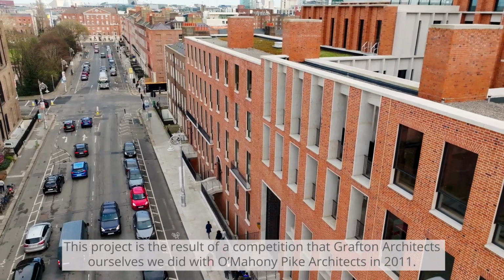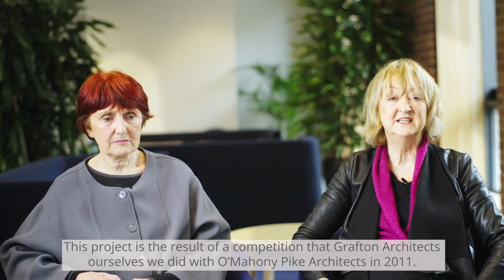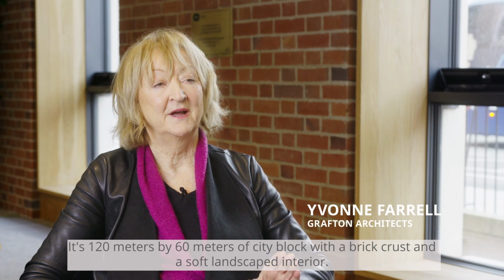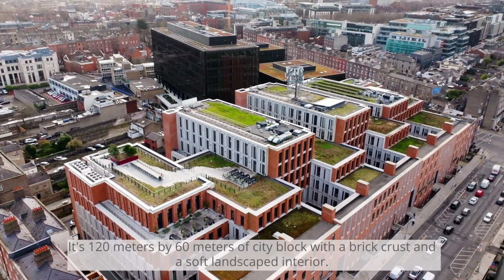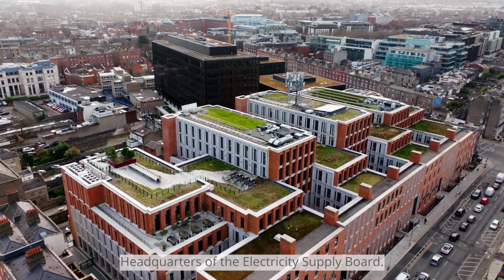This project is the result of a competition that Grafton Architects, ourselves, did with Mahony Pike Architects in 2011. It's a 120 metre by 60 metre city block with a brick crust and a soft landscaped interior. Headquarters of the Electricity Supply Board.